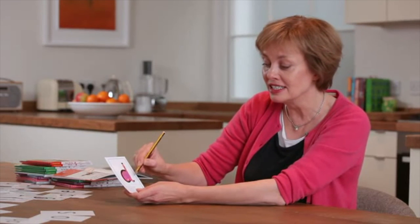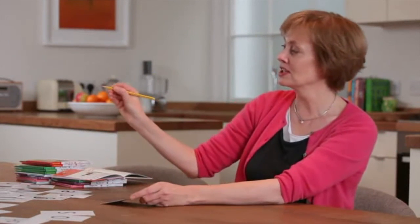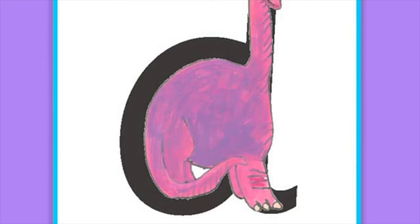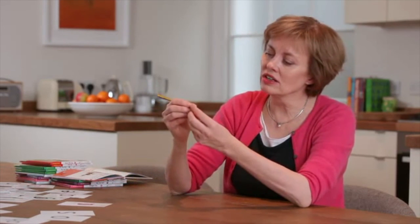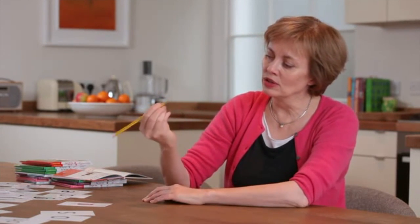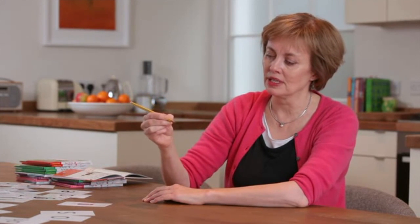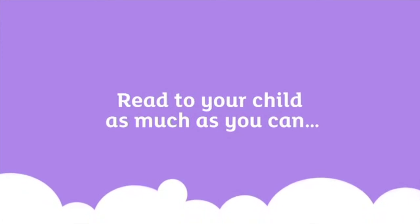And then when he's got that, you'll start going dinosaur, dinosaur, dinosaur, and eventually you'll get to the point when you can just go duh. And don't forget to show your child how to hold a pencil in what we call the tripod grip. If you're not sure how to do this, just pop into your school and your child's teacher will show you how to do this.